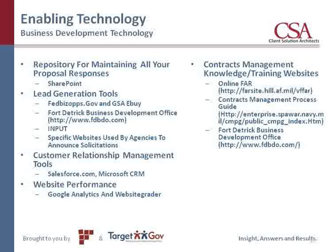Also, if you want to learn really good background on contracts management processes, the various terms of art in contracts management and the processes, the contracts management process guide is really useful. The web address is there also. And then finally, as Jay had said, the Fort Detrick Business Development Office has a lot of really good contracts management information on it, just so that you can get learned up on the overall contracts management processes that we use. A lot of good information there, so I'd encourage you to check out their website too.